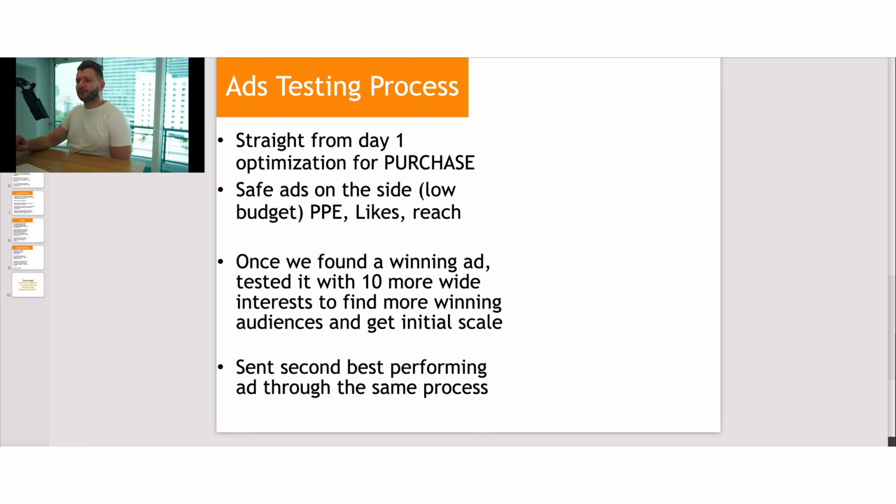Once we found the winning ad, we tested it with 10 more wide interests to find more winning audiences and get initial scale, right? You can scale to some extent with one winning ad. This is what a lot of people do. I like to expand that one winning ad as much as possible, but at the same time continue testing. On any given week, we would test 10 different creatives to get more momentum and more reach to the audiences that we have, and also to scale that initial momentum.